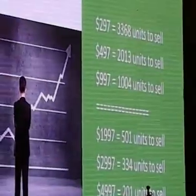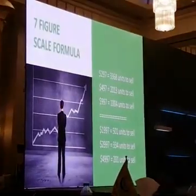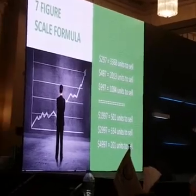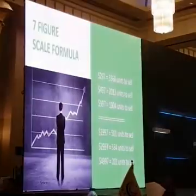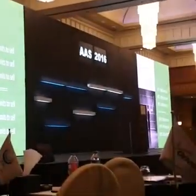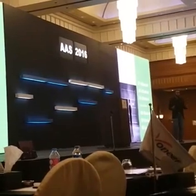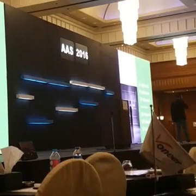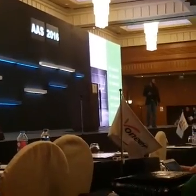Now, the 7-figure formula behind this is based upon how much your course is worth. My suggestion is, whenever you develop your online course within your niche or background, make sure it's a premium product. Put your heart and soul into it, bring loads of bundles into it, so it's a premium valued course. The higher value you can make it, the easier it is to hit $1 million in sales.